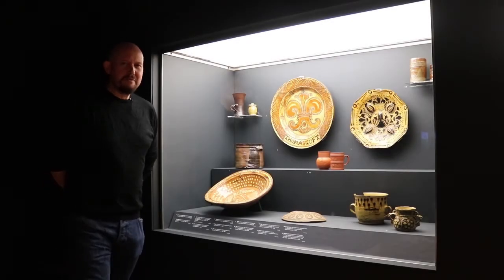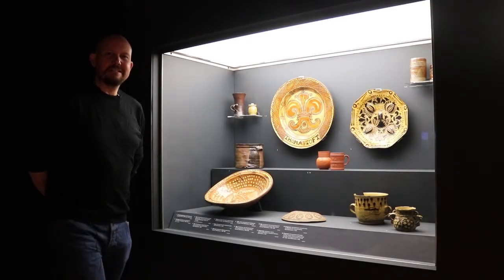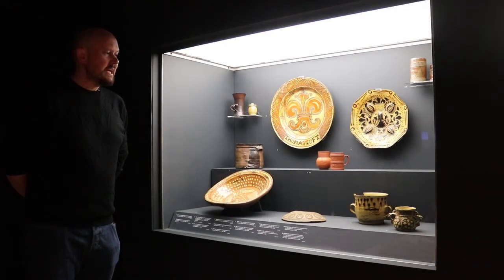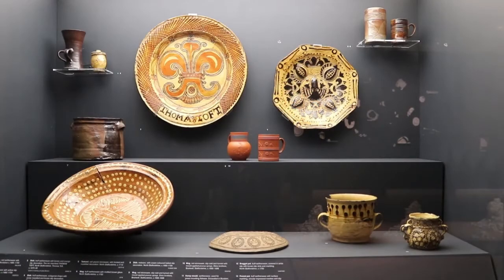It's been a real privilege to go back to some of these objects and have access to them and handle them really for the first time. I suppose this case here is one of my favourite cases. The curation has been quite a self-indulgent process, but what I've tried to do is expose a timeline of technologies and styles from 1660 to 1800.